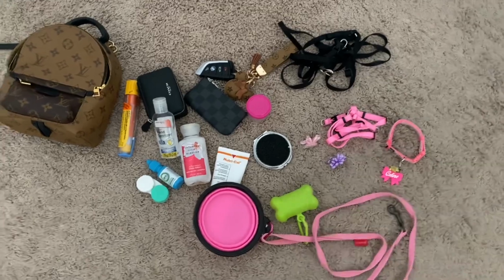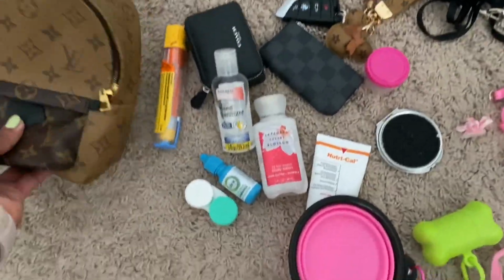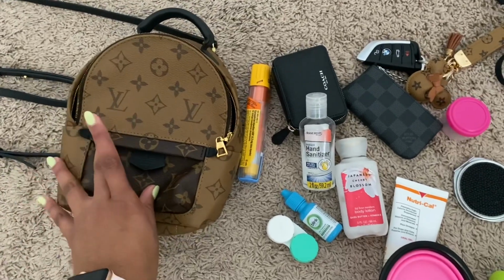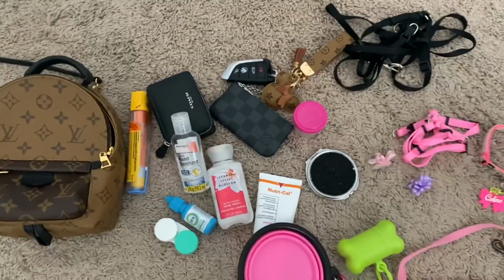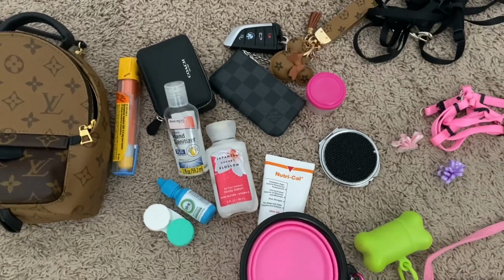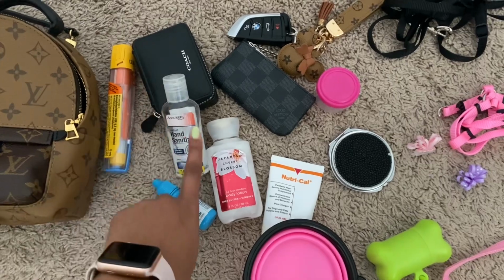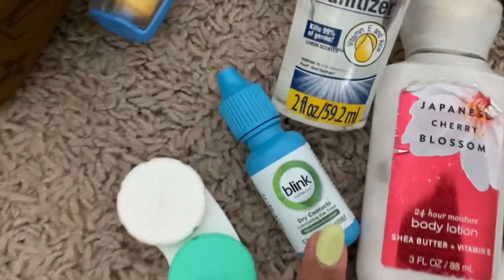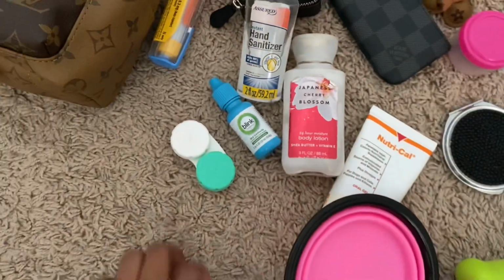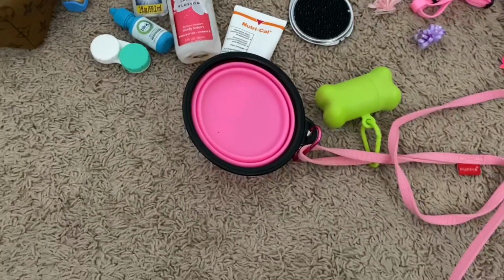All right guys, I'm back real quick. I did want to try to do a what's in my bag for you guys. So like I said, we are bringing the Palm Springs Mini today in reverse monogram. So I just have my EpiPen, medicine container, hand sanitizer. I finally brought the eye drops. These are the eye drops that I use by Blink. And then, oops, contact lens case.